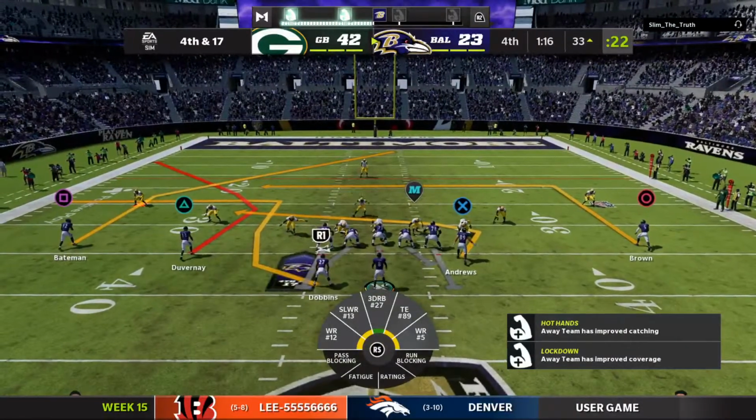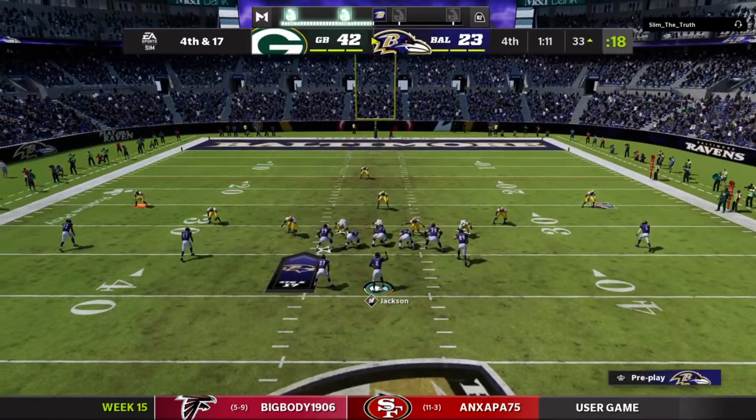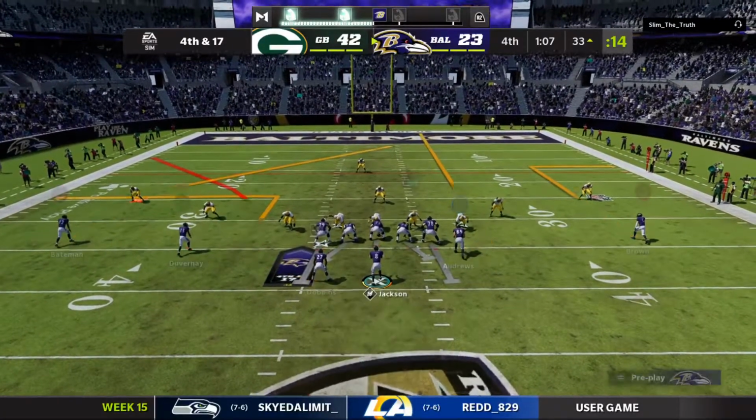Mike 13. Strip the ball. Go. Mike 13. He's coming. He's coming. Check in. Hey, hey, hey.